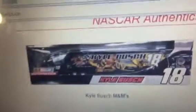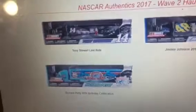As for this, still haven't found it yet. Someone on my fan page on Facebook found it at their Walmart. These are the ones that I'm seeing in my Walmarts. Not so much this one. I haven't really seen this one much, maybe once, but these two are the ones that I'm most commonly seeing. And Danica Patrick too, wherever that one is.